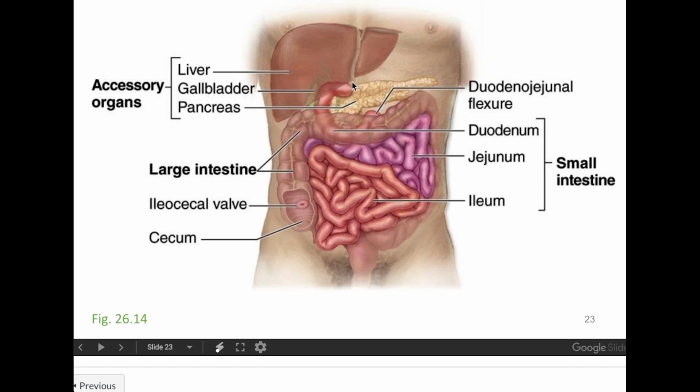So every segment of the intestines has a different function. And so the walls of these organs are going to change. So with the duodenum, you're not going to be able to tell where the duodenum ends and the jejunum begins. But if you were looking under a microscope, you would see a difference in the layers of the walls.